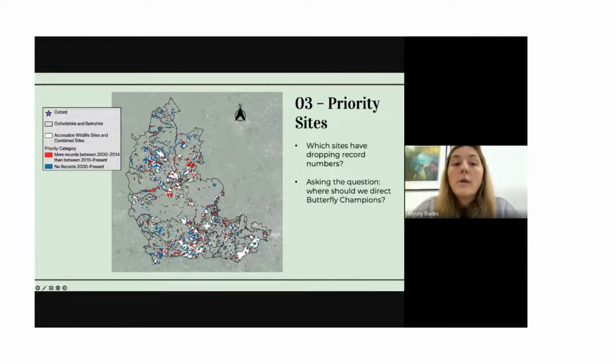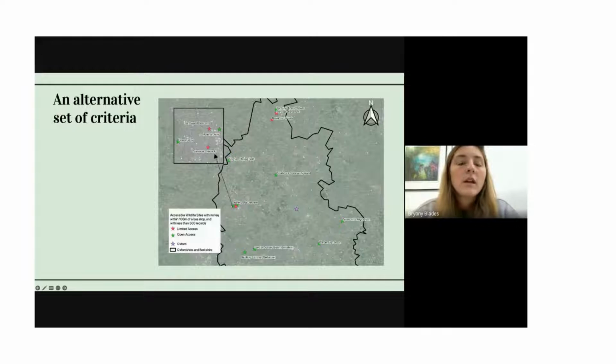To ask the question where we should send recorders to bolster our numbers. I also created a file of the names of these sites, so no one's expected to just look at the map and know instinctively where that is. So yeah, you can see that quite a few of our wildlife sites have areas where recording has dropped from the previous period.